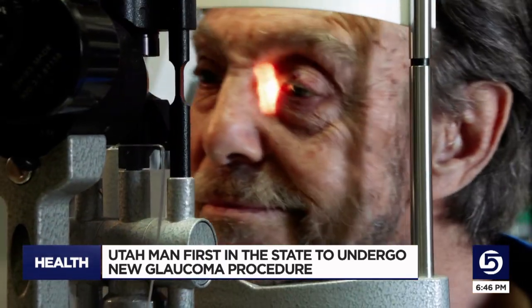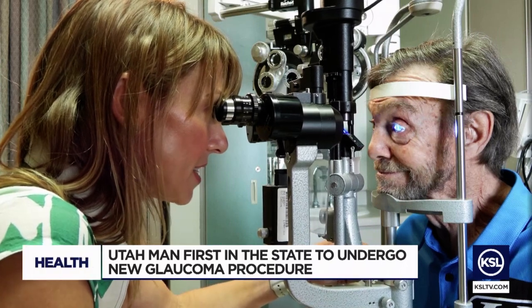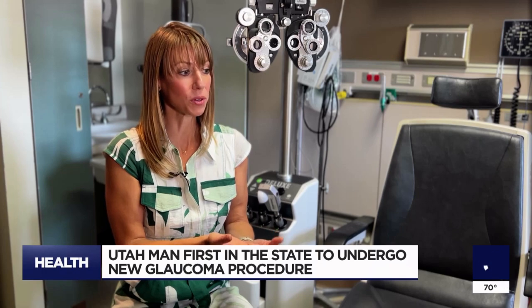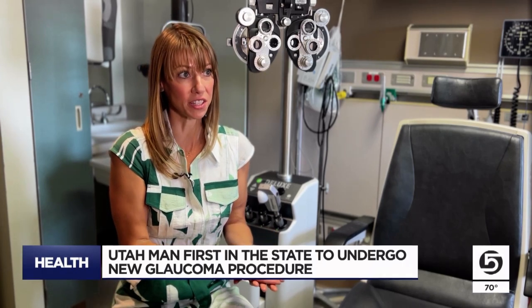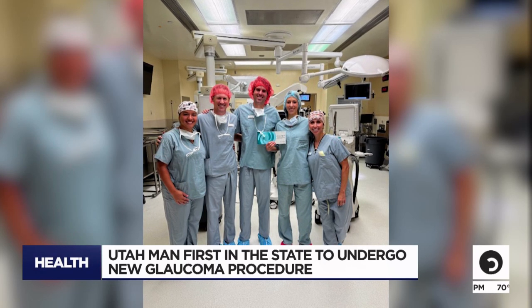They're both hopeful this will pave the way for glaucoma therapy. We have come so far in the tools to treat glaucoma from where we were 25 years ago. I think we will see more and more opportunities to use this device as we see how successful it is.